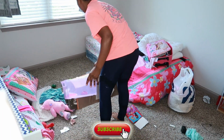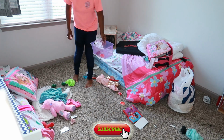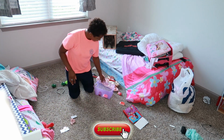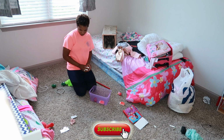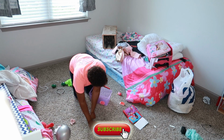I'm back out here again to find any small little knickknacks, toys that I forgot, and get them into their proper spots. Most of the stuff just didn't have a spot and was kind of random, so it ends up staying in this bin, but at least they're in a bin.